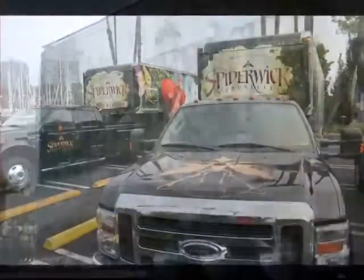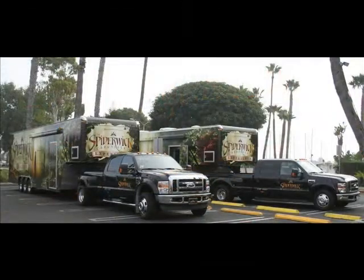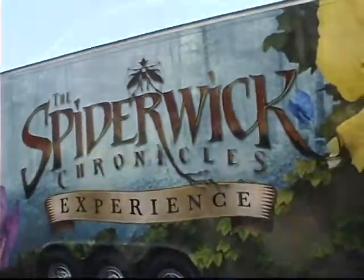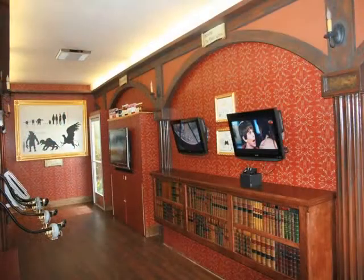The experience consisted of 2 graphically wrapped 40-foot gooseneck trailers that featured theatrical artwork from the movie and partners' logos, serving as mobile billboards as they toured the country. The inside of the exhibits were designed to resemble the old Spiderwick estate from the film.